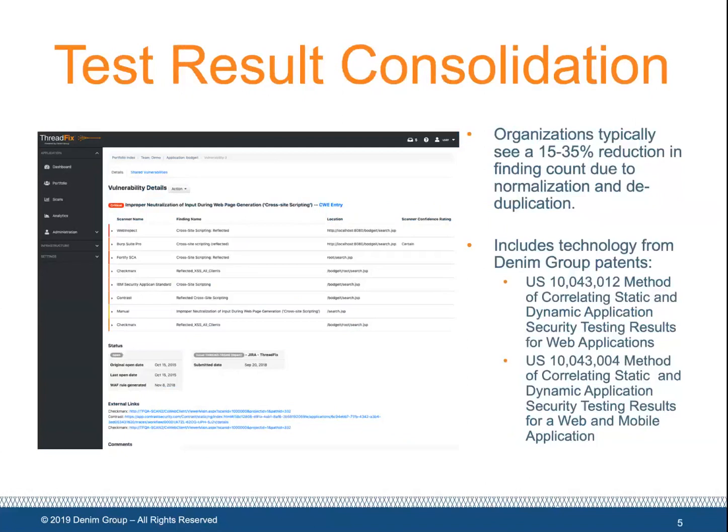Again, just to talk a little bit. With ThreadFix, it does test result consolidation. By loading the results of all this testing, sending it through our engine, we see up to a 35% reduction in the overall finding count. That saves your security analyst time because they have less data to go through in order to identify the vulnerabilities to be most concerned about.